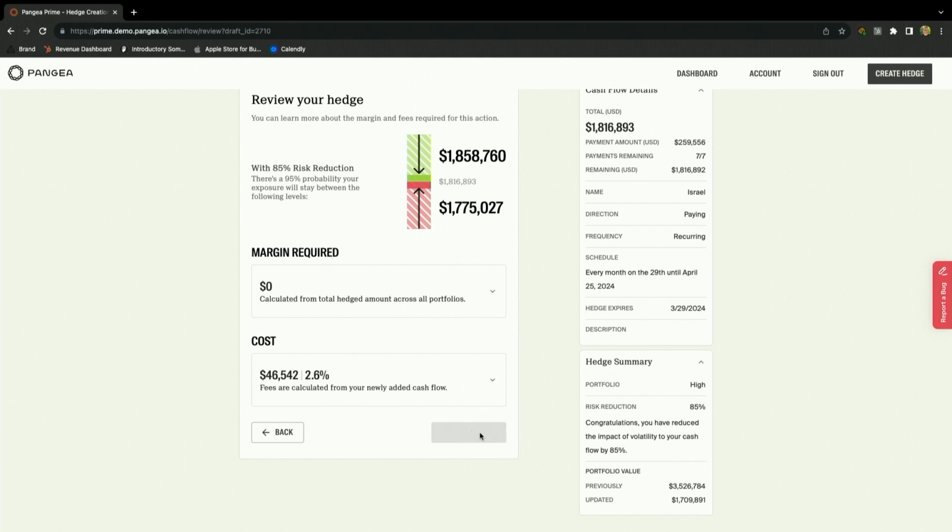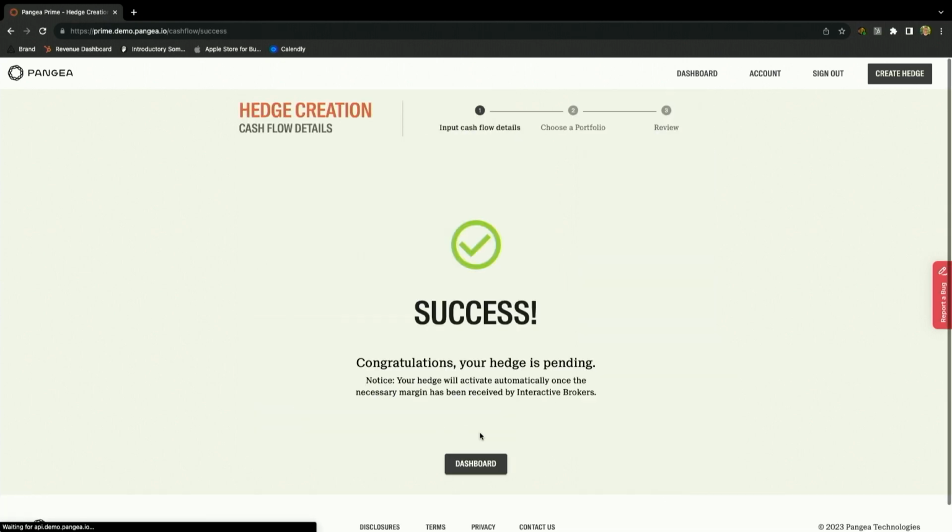Now, for those that are in FX, you might be wondering, well, you didn't show me any quotes, you didn't show me any rates, I didn't actually enter a trade. Why is that? Well, what we've done as a company is we've abstracted the heavy lifting and the complexity out of hedging and taken it to a place where you see strategy and you drive decision making.